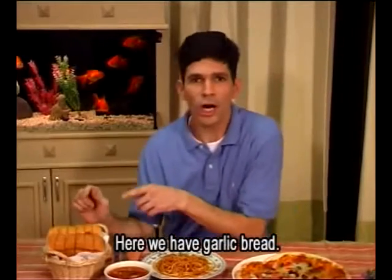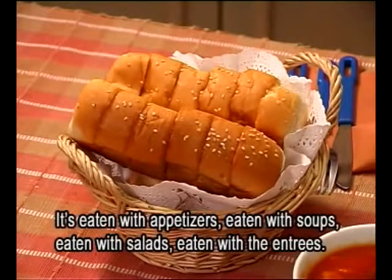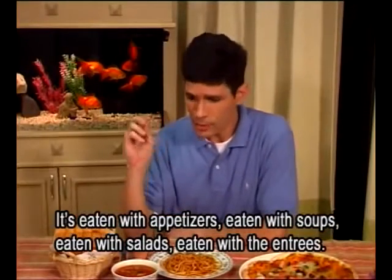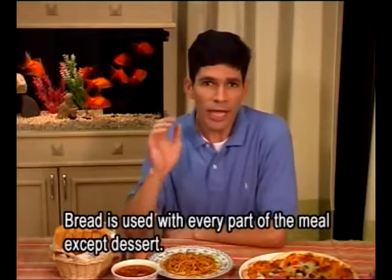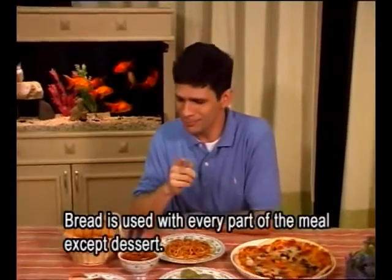Here we have garlic bread. Garlic bread, or any kind of bread, is very important for the Italian meal. It's eaten with appetizers, eaten with soups, eaten with salads, eaten with the entrees. Bread is used with every part of the meal except dessert.